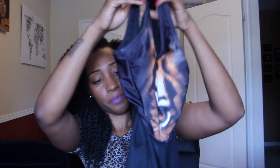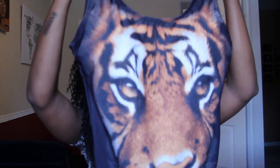Oh, how about I put it the right way so you guys can see it? Here it is. It has a beautiful tiger on the front. It's a one piece. The back is fully open, and the cut at the bum is like a Brazilian cut where you just show a little bit of bum, but not too much where you're showing the whole world your goodies. It has an amazing fit.